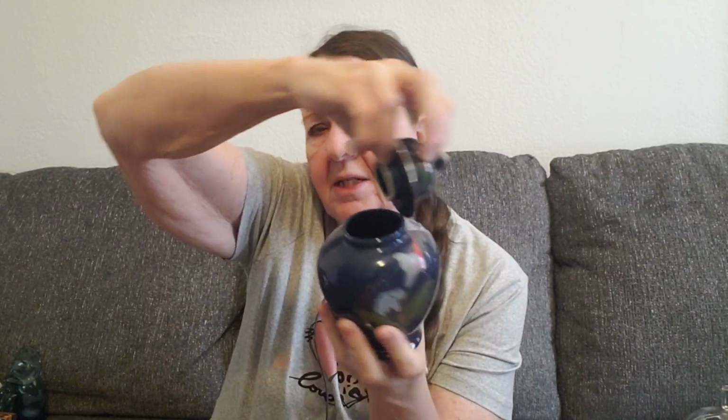This is a little urn or ginger jar. I've been finding these all over the place. I need to stop buying them because they're not selling that well. I mean, they are selling, but they take time to sell. This one was $5.49. Very pretty. And I like that it's a smaller one. And it does have Japan on the bottom, so it's older. But it was in good condition, so I went ahead and picked it up. It was $5.49.